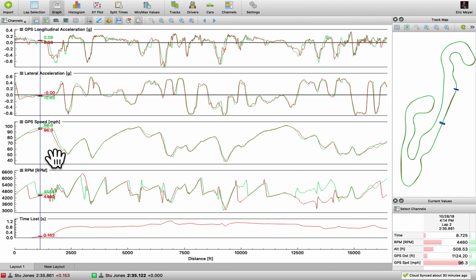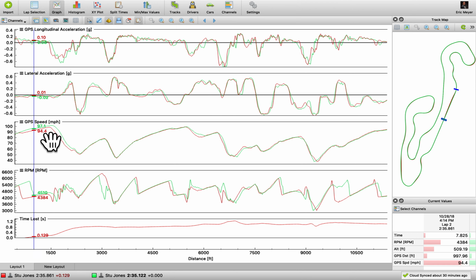We can also see there's another green one right next to it, just to the left of my hand. See that little guy right there? And we can see a little dip in the green right there. So when you see that, that's not a braking event, guys. That is a momentary pause in acceleration. You can also see that represented in the RPM trace falling down.